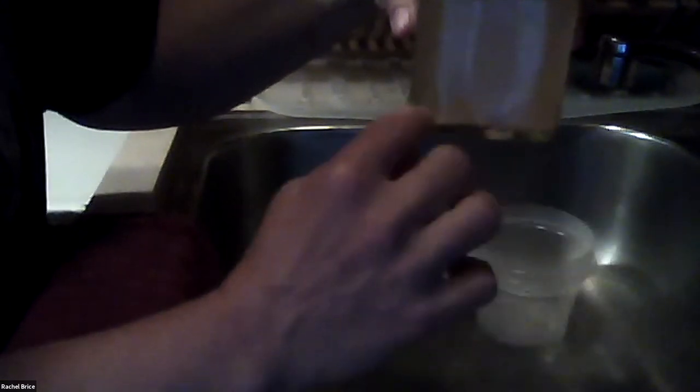The viable seeds, I know this is cloudy. The viable seeds for tomatoes, not all plant species are like this, but for tomatoes, the viable seeds will sink to the bottom. And anything that may have floated would not be viable. So you can just carefully pour off the liquid while leaving those seeds in the jar. And you want to kind of do this a few times so that they're clean.